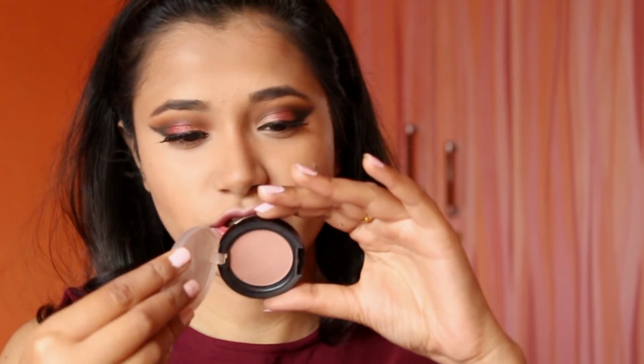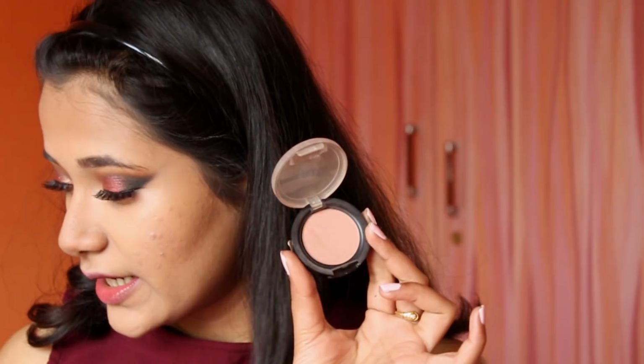Okay, and for my blush, I'm going to be taking Natio blusher in the shade Rosewood Blusher. Yes, I got it in my glow box, and I'm going to apply it on the apples of my cheeks. I've been really liking this blush.